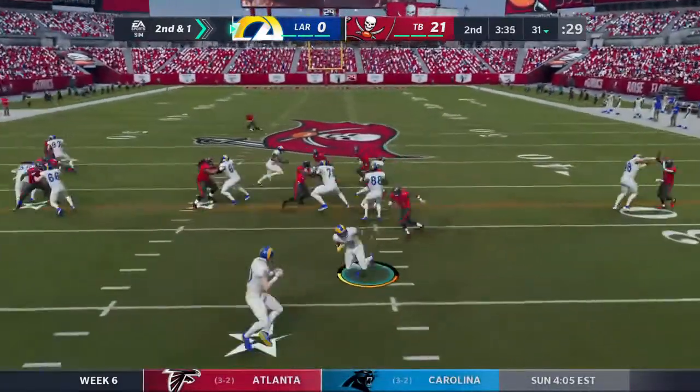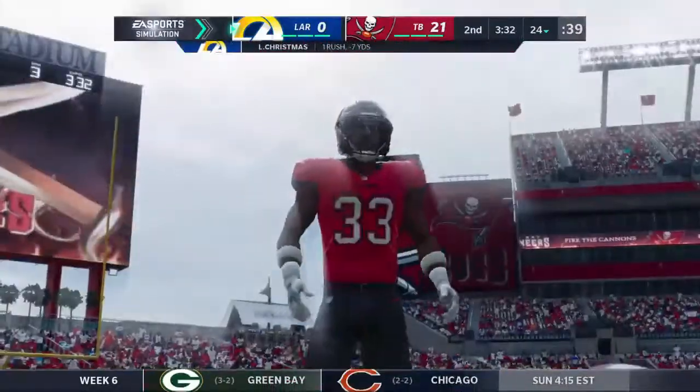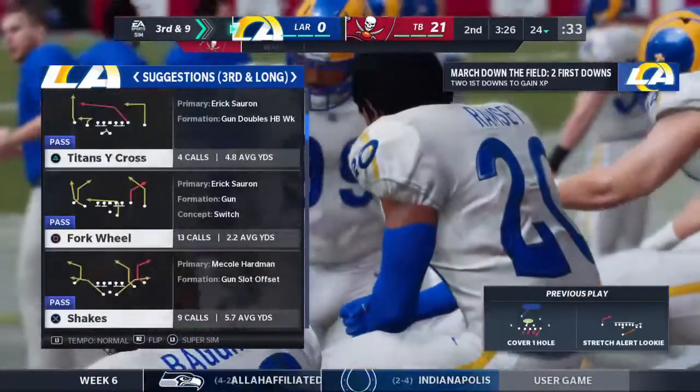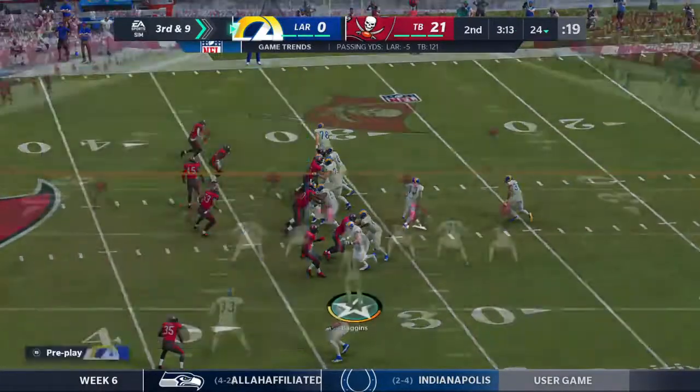Brings up 2nd and 1 at the 31. And forget about finding a lane. He barely had time to look up before he was planted in the backfield. It's a loss of 7. And now it's 3rd down. Brought down back at the 24-yard line.